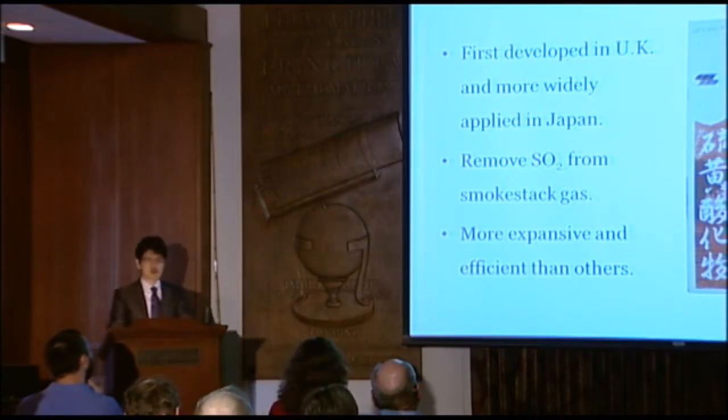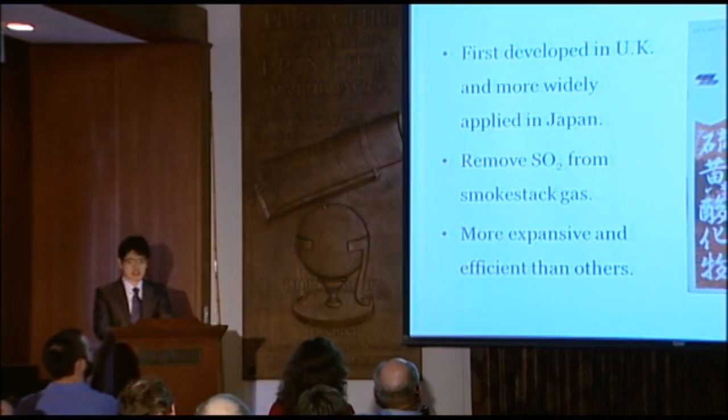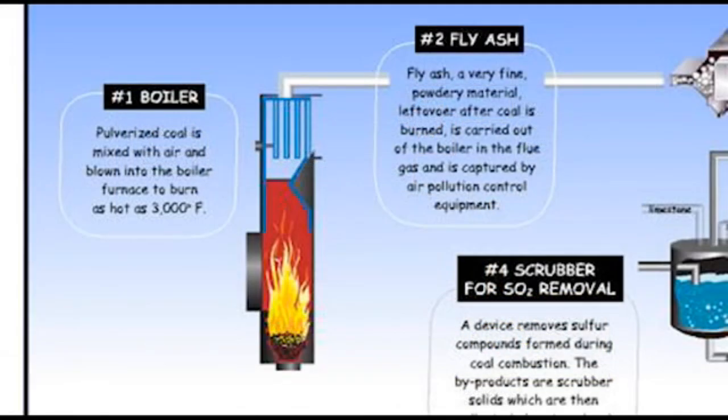Scrubbers were designed to remove SO2 from gas streams by chemical reaction. It was a more expensive option than other competing technologies, but it achieved higher efficiencies up to 90%. Scrubbers dealt with the end-of-pipe treatment in the coal-fired power plant's full cycle from coal to sludge. After coal is mined and transported to power plants, it is pulverized and burned in a boiler. While the heat is used to generate electricity, several byproducts are created.